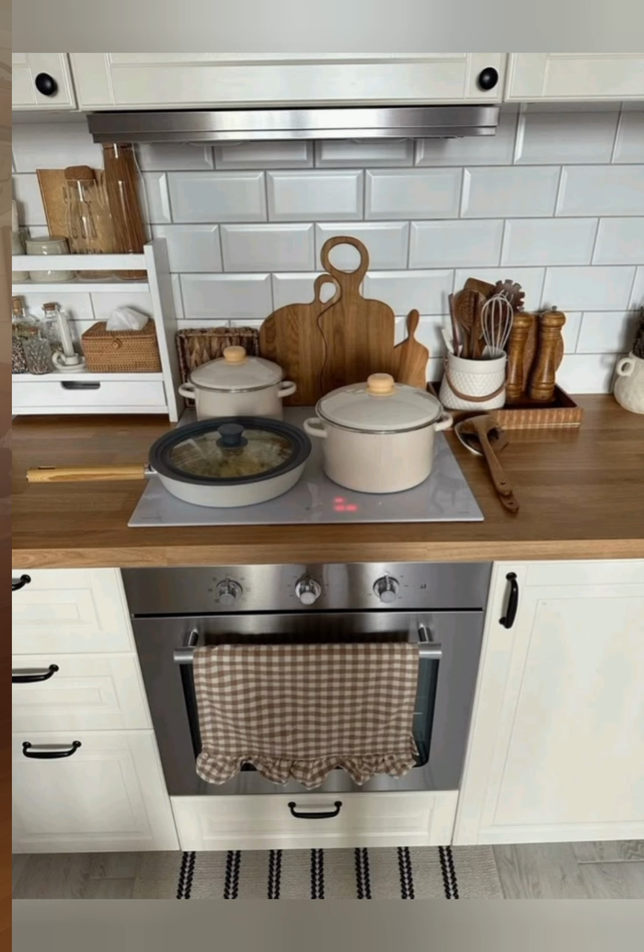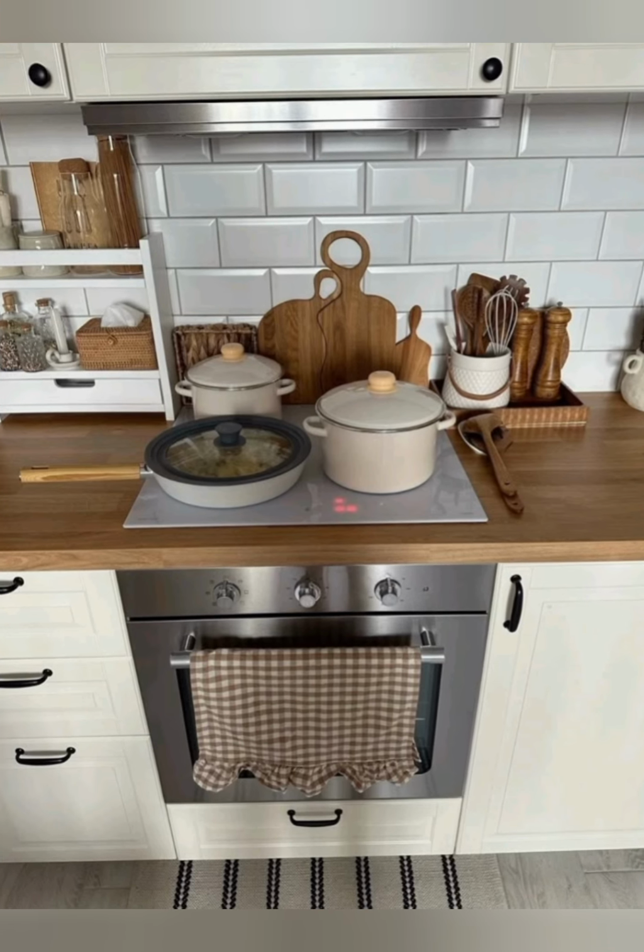In today's video, I present to you some beautiful cottage style interior decor inspiration. Let's start the video.